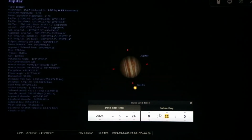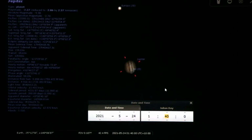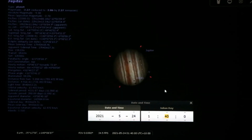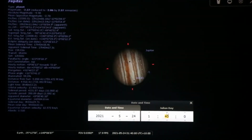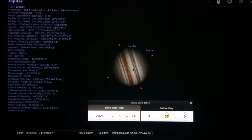A bit later on, Io starts crossing the face of Jupiter, and that is Io's shadow going across there. Io gets pretty hard to see. The next neat thing is Callisto's shadow is starting to cross. So for an hour or so, you have both satellites' shadows on Jupiter, which is always pretty cool. And then you get a shadow on Jupiter all the way through the morning till the sun comes up, basically.